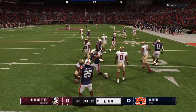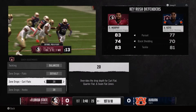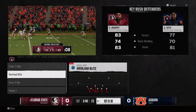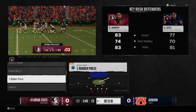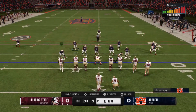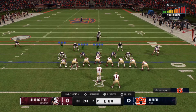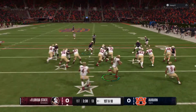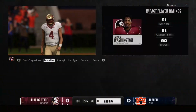Not able to pop the big return, but they've got the ball back and ready to go with a fresh possession. This crowd bringing the energy and noise early. Quarterback flips it ahead quickly to the receiver. And they'll shove him out of bounds after the short gain.